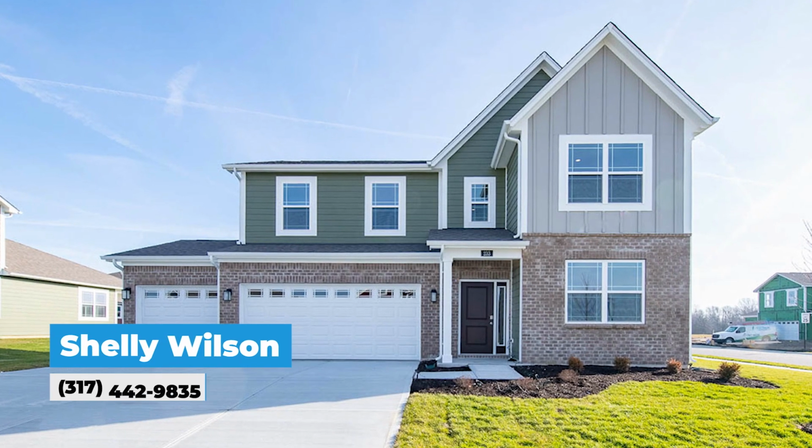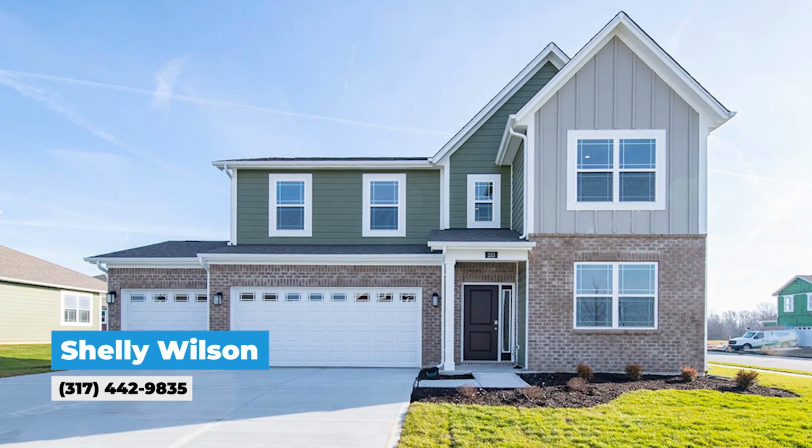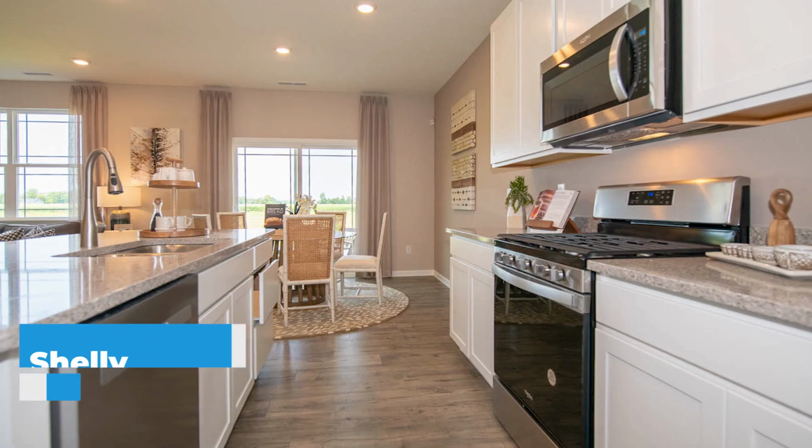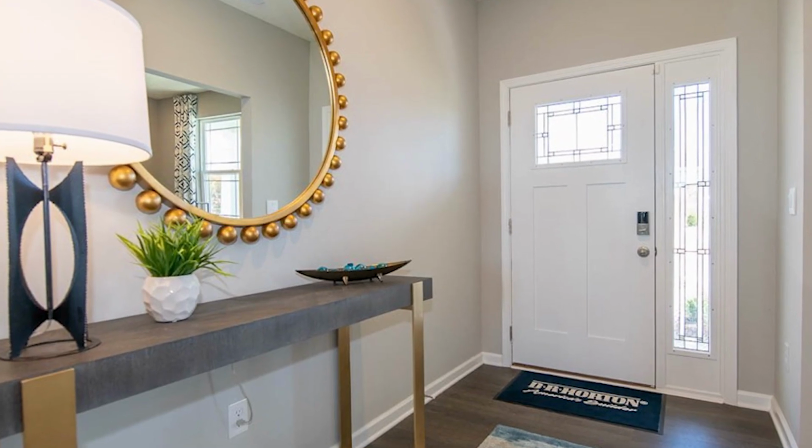Standard features in every D.R. Horton home include hardy plank siding, all stainless steel Whirlpool appliances including gas stove, smart home technology features throughout.